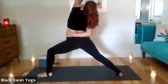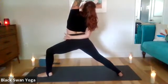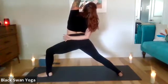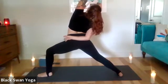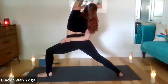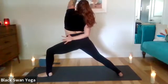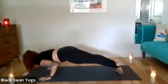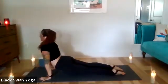Wrap this time that right arm around your low back. Feel as your right shoulder pulls back slightly, and then can you lift your left armpit up and away from your left hip? Take one more breath in. Exhale, Chaturanga Dandasana, hands to the ground. Left toes meet right, your journey back to downward facing dog.